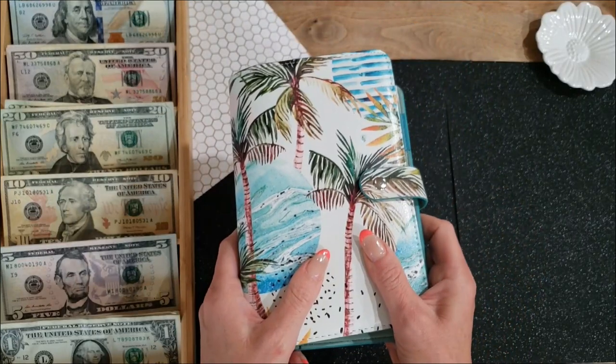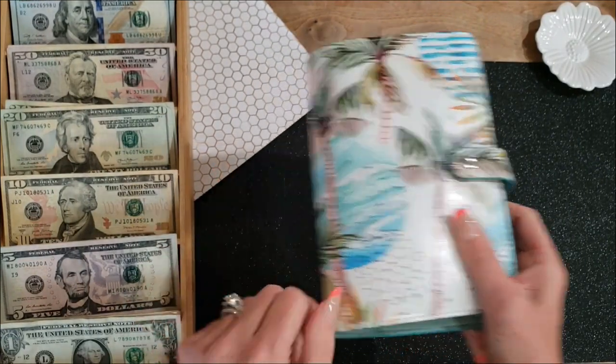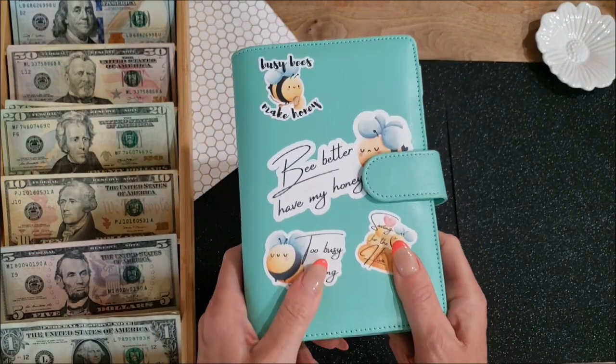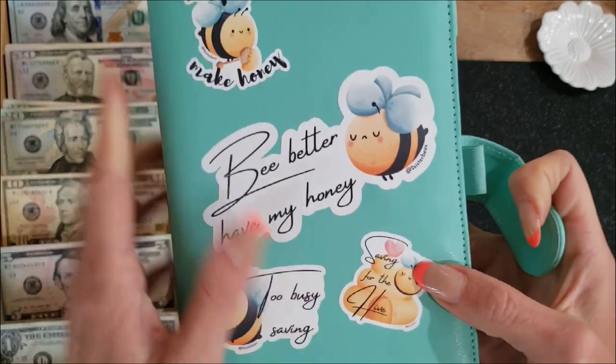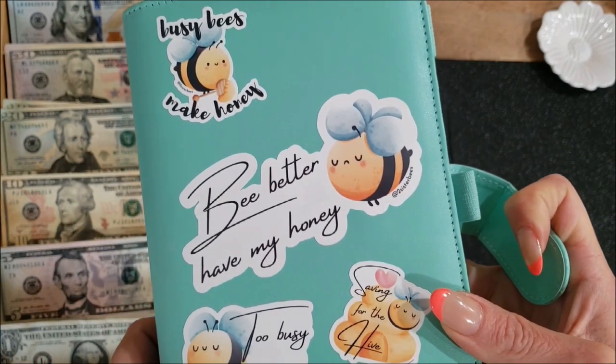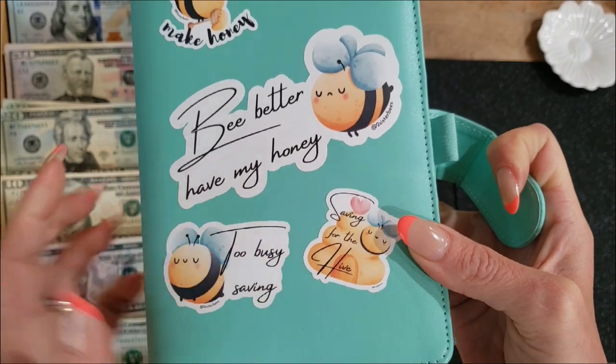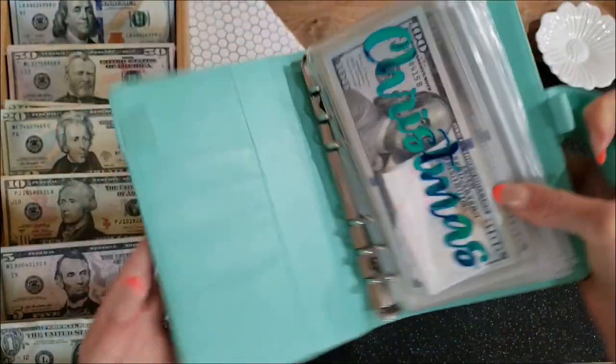So that's all the envelopes that are in my variable monthly binder. Now let's move on to the long-term goal binder. And this one, if you notice the cute little bee stickers. My sister made all of these. I think they're available in the Etsy store. I love the Bee Better Have My Honey, still my favorite one. So let's get into this one.